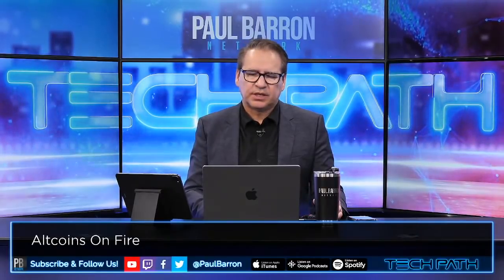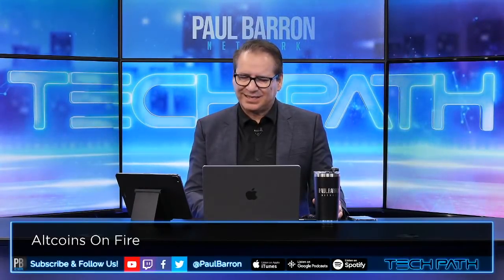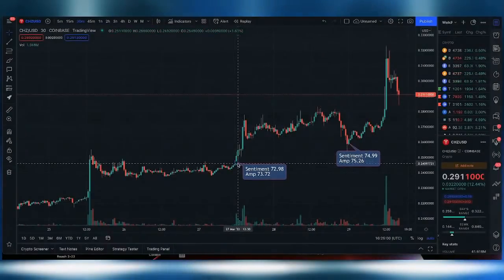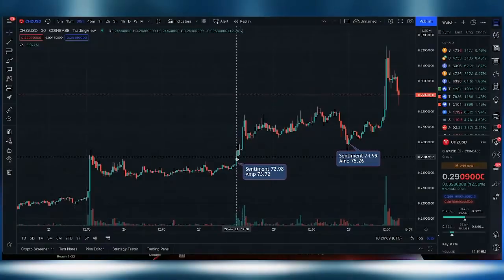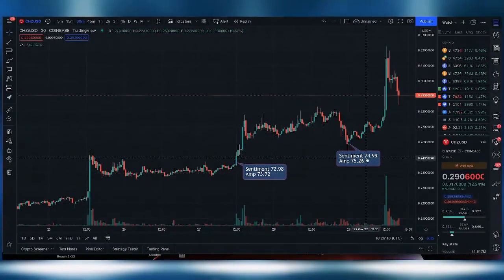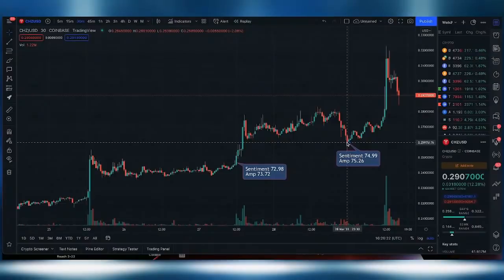I wanted to jump back to the Chiliz real quick on the chart, because this is something that we watch on an ongoing basis. The sentiment as it was climbing over the past little bit here was on March 27th. The sentiment had held at 72.98, but AMP had gone up to 73.72, which obviously shows a flag, and that typically is when we see a token start to move when amplification goes a little higher. Same thing happened here, and this was right here on this little bit of a dip, which we always will score sentiment in a downward trend first and be looking for an opportunity to see if there's any movement. This one, of course, showed on March 28th a 74.99 with a 75.26 amplification.